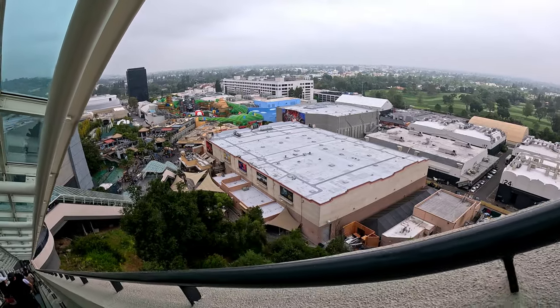Never stop traveling. Oh my gosh, we gotta walk all the way over there.